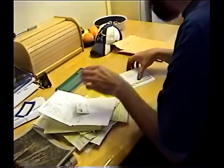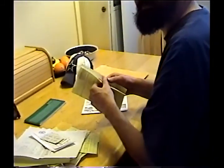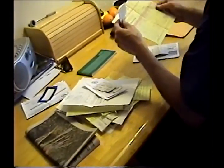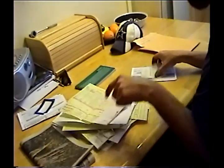Hey, Dad. What, it's blinking? Yeah, it looks like, spark plugs and the batteries. Oh, the battery's getting low. And 13, like a year ago. That's it. Title's over there.